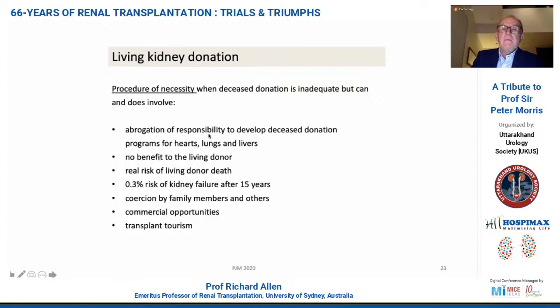It was an abrogation of the responsibility in many areas of the world to develop a deceased donor program, particularly if hearts, lungs, and livers were required. No benefit to the live donor, real risk of living donor death, 0.3% risk of kidney failure after 15 years in the best of circumstances, coercion by family members and others, commercial opportunities, and transplant tourism.